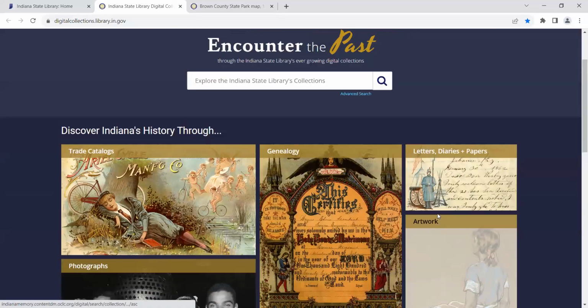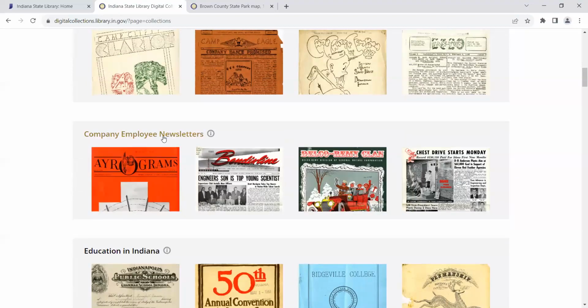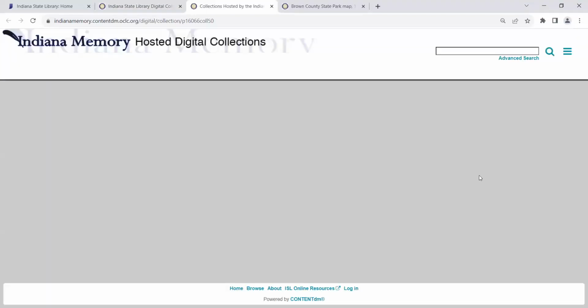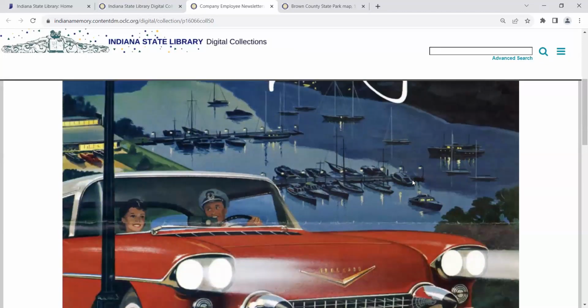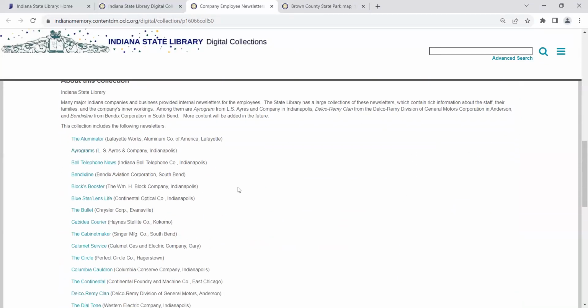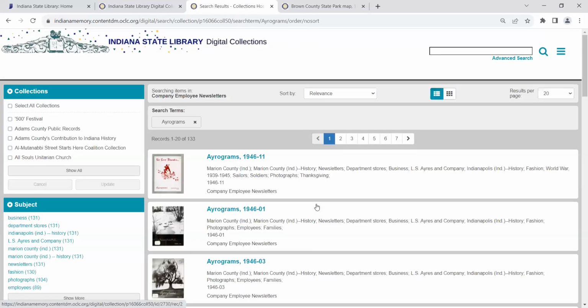Okay, so one of the collections that I worry about the most sometimes is this company employee newsletter, for example. There's some stuff in here that's in copyright. Obviously, this October of 1956. Aerograms, we'll take a look at this one, for example. Aerograms was for the Ellis Ayres department store here in Indianapolis.